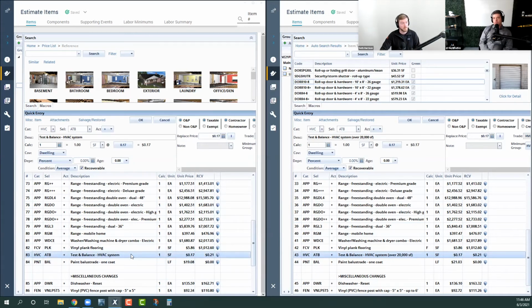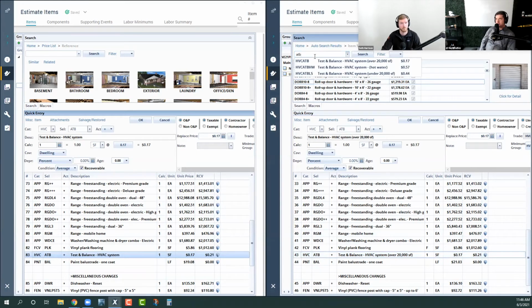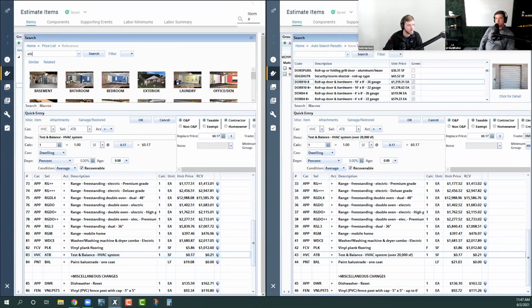So let's see here. This test and balance line item, there's two, or at least two of these line items. There's an under 20,000 square foot. This was the over 20,000 square foot, but it didn't actually say it in the line item description. So now Xact has actually updated it. So when you're searching for test and balance HVAC, you'll see in the line item description, over 20,000 square foot, under 20,000 square foot. Can you search for ATB in the search and see how they both come up on the new price list? Yeah, perfect. So this way the user can see, over 20,000 or under, because before it was unclear what the undefined one was. That was a good addition. You can probably see it here. It's like under 20,000 hot water and I guess over 20,000. So it's been updated, more clear.